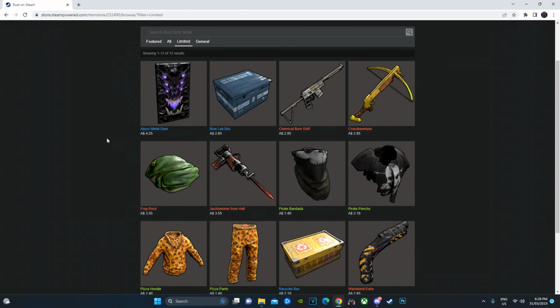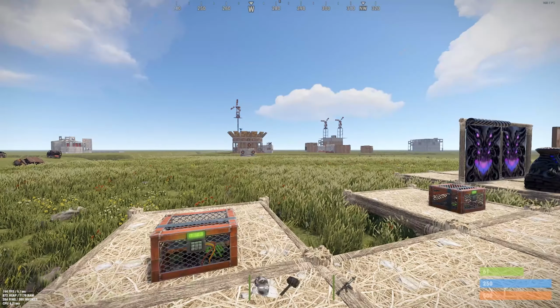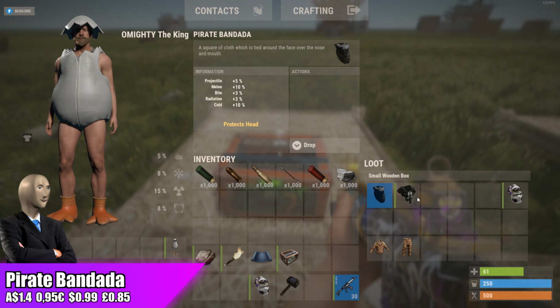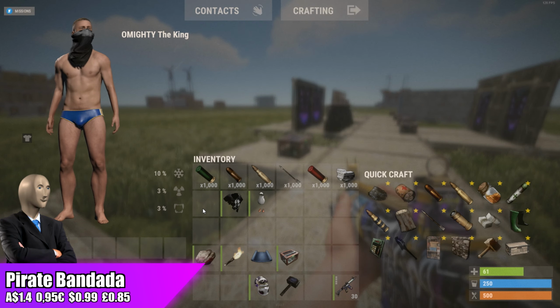There's nothing in the general store that's new, and there hasn't been for quite some time. So let's have a look at the clothing. We've got the Pirate Bandana and the Pirate Poncho. Both a different price. The bandana is $1.40 and the poncho is $2.10.